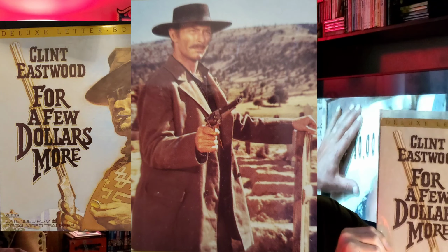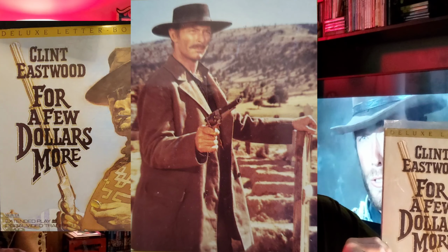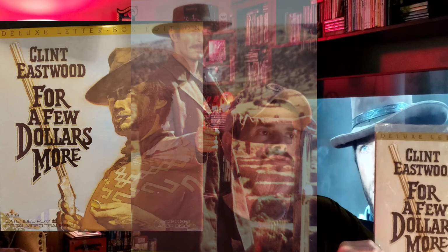Now this is similar to that one. It's a gatefold and everything. And man, rewatching For a Few Dollars More again, because I watched it a few years ago when it came on Blu-ray again from Kino, and enjoyed it, loved it. But watching it again on Laserdisc for some reason just brought something out of the movie. It was really good. I forgot I was watching a Laserdisc. It's supposed to be bad quality and stuff. So it's also lived up to its name.